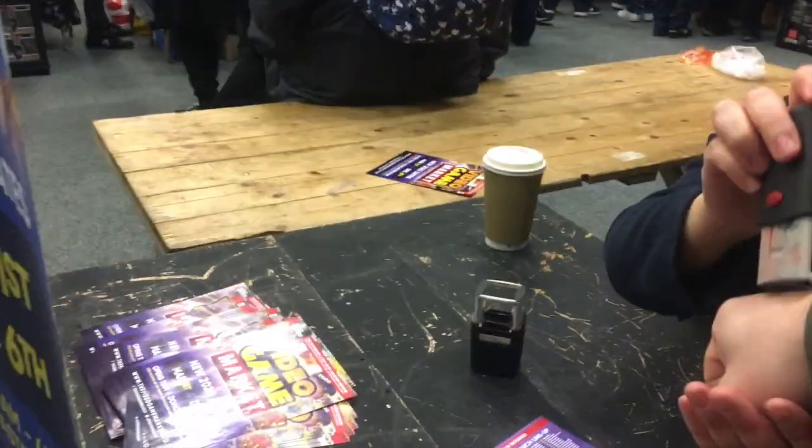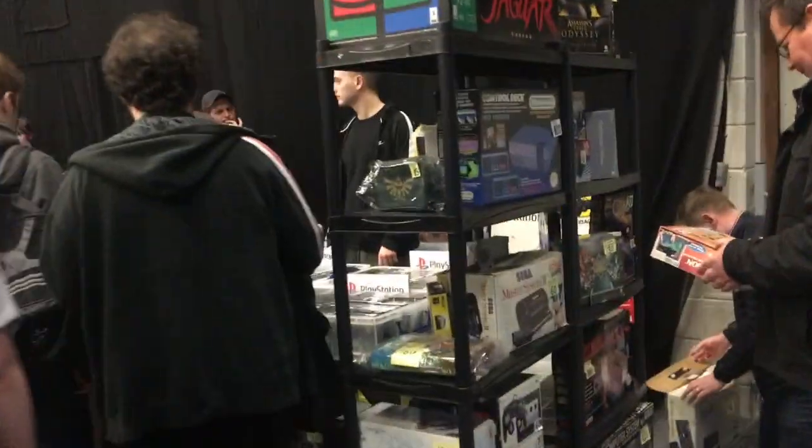So the retro video game market in Doncaster was held on the 1st of March, and there's another one later on this year on December the 6th, and it is billed as the UK's biggest and best retro game fair. There's around about 150 stalls from lots of different exhibitors.